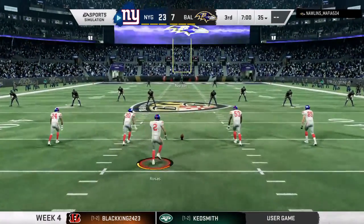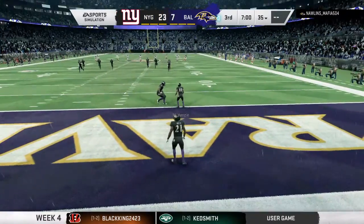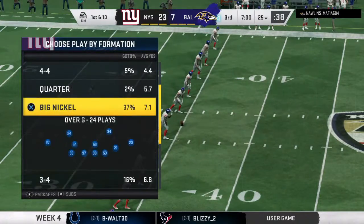Forecast calling for more of the same. The rain set to continue as we are underway in the second half. And this will be a touchback as that sails over the end line.